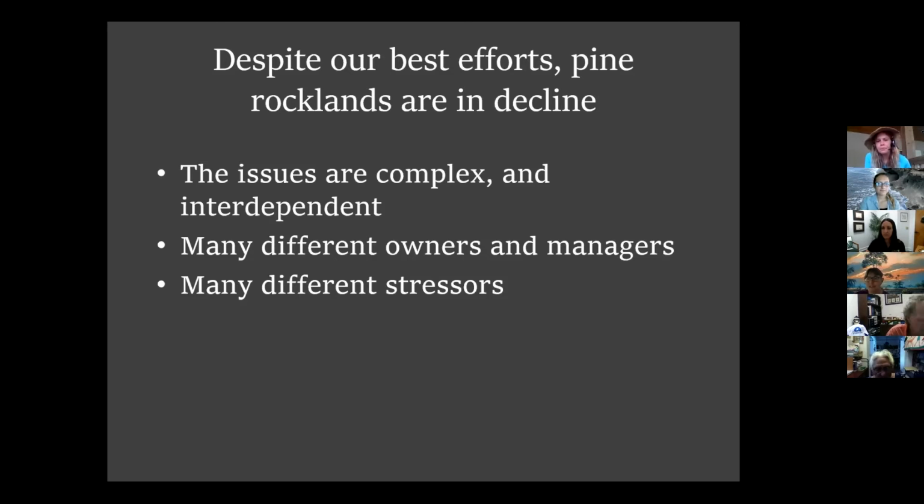Okay. I was curious, are there a lot of pine rocklands left on private lands? Yeah, there are a significant amount of parcels of pine rockland sites that are still in private ownership. More of them are in public ownership than private, but there are a significant amount that are still in private ownership.